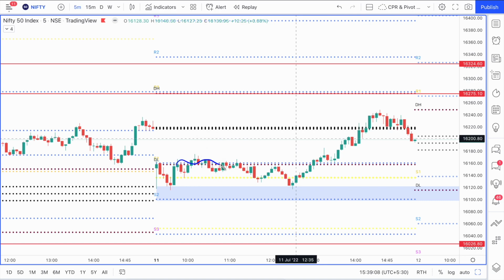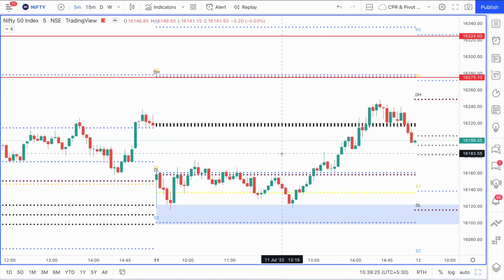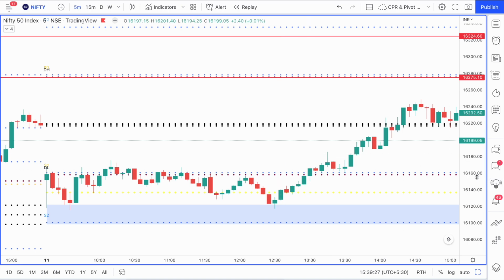And after this, you could see how price was taking a resistance at the combination of those two pivots. Then it actually tended to come down, and somewhere around here I actually said that I'm not very positive about going long in Nifty. Okay, and now let's go ahead and see whether Nifty had actually broken into the previous day's range earlier in the day.